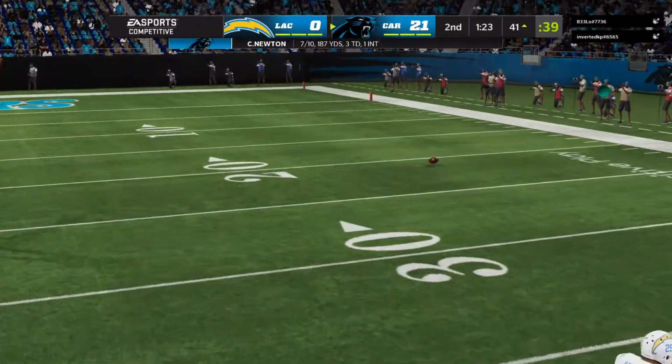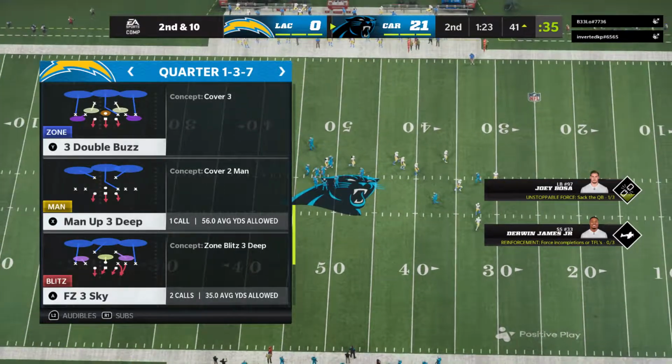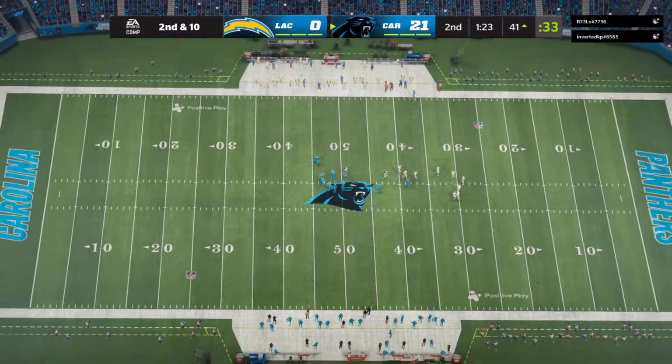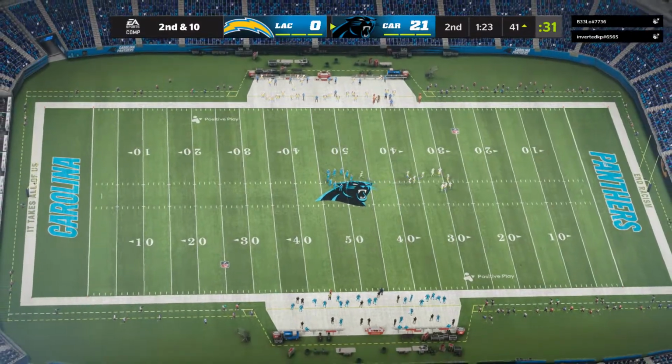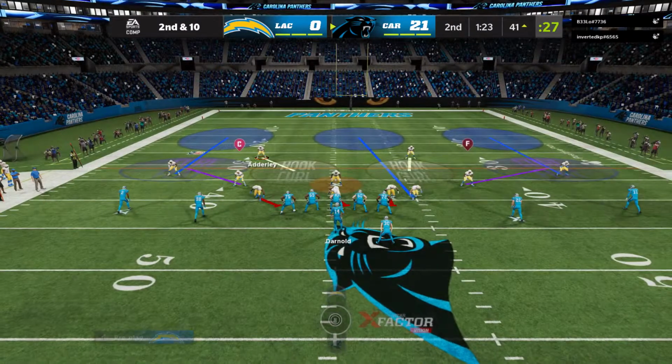Oh, he was hit as he threw it there, and that one winds up incomplete. I think he's got to be careful not to force anything into coverage right there. There weren't really any throwing lanes, but the best part for him, he's got second and third down to fall back on. Here's 2nd and 10.